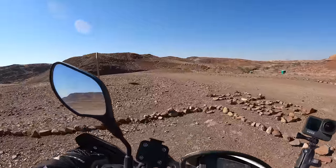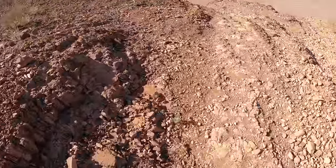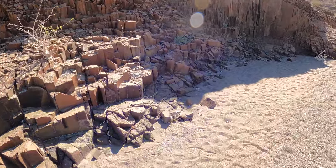Let me park here. This is my first stop. I'm now on my way to a geological feature called the organ pipes. I can already imagine how that might look. Ooh. Yes, there we are.